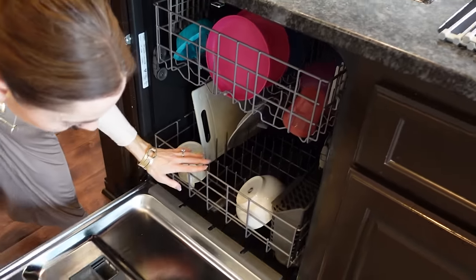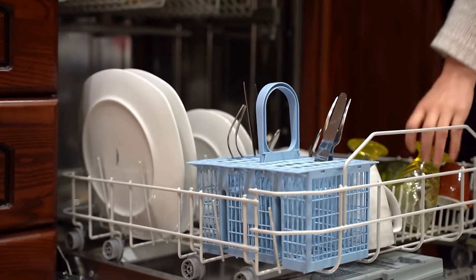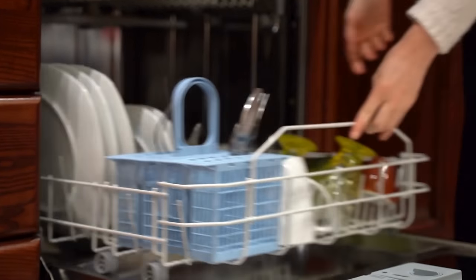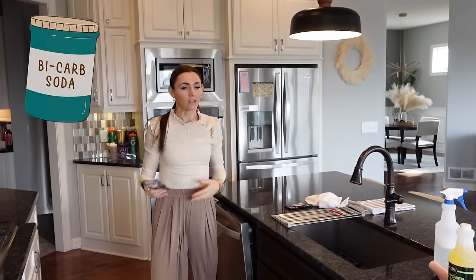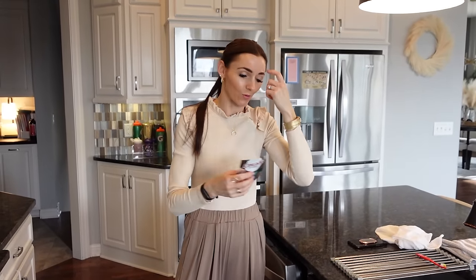Tomorrow morning, before I put dishes back in here, after I've emptied the dishwasher, I'm gonna go ahead and you're gonna do this about once a month. You could do this with baking soda, you could do this with rubbing alcohol. I like to buy things that are specifically designed for what they're made. That way I don't have to get all these products and different cleaners.